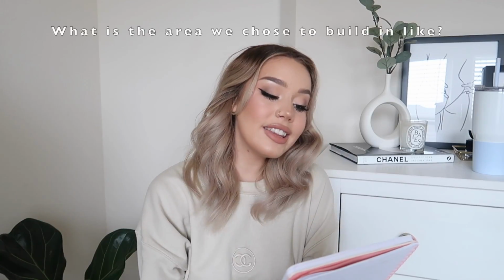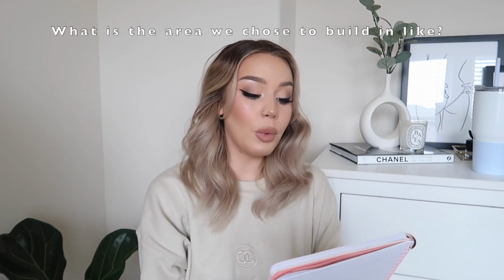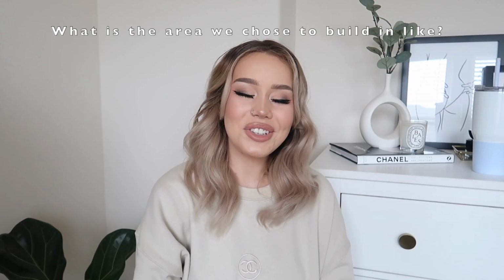What is the area we chose to build in like, and why did we choose it? Obviously safety was a huge concern. Again, the current neighborhood that we're in isn't the safest, and I wanted somewhere that I could go out and walk the dogs around the neighborhood by myself and not be super concerned or scared the whole time, so that was a big concern. It's very green, it's very pretty, we're close to a nice shopping center. Again, we're close to both of our parents, so I'm really excited about the area. It just seems like a nice cozy little suburban vibe.